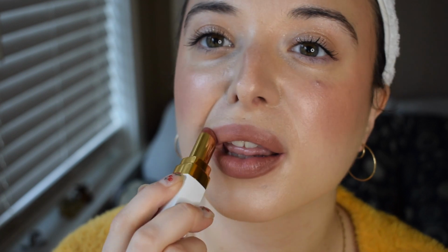Going along with the Tower 28 Multi-Liner, the Chanel Rouge Coco Balm. Yes, Rouge Coco Balm in the shade 914 Natural Charm. I love it. No scent, no anything. It just goes on. It's a beautiful neutral, nudie brown sort of shade.